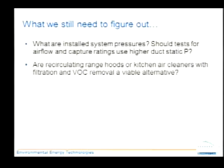Are recirculating range hoods or kitchen air cleaners with filtration and VOC removal a viable alternative? I didn't talk about that at all. This is two steps down the line, but people who are building passive houses, so these are very, very energy efficient houses, very tight, they say, you know what, we don't want to have another penetration through our shell. We don't want to put in the makeup air systems for the exhaust and nitrogen. What we want to do is just have these recirculating air cleaners. Is that viable? And in principle, probably so, okay? What do we need to do to make sure it's robust and effective? That's still an open question, okay?